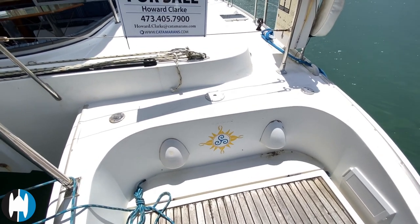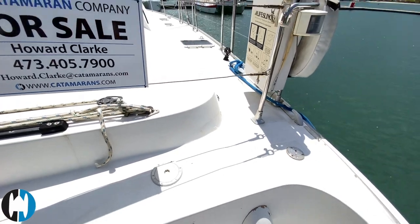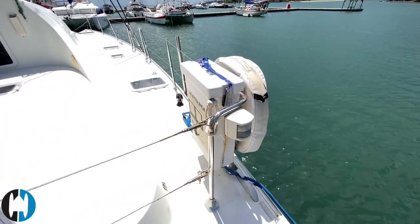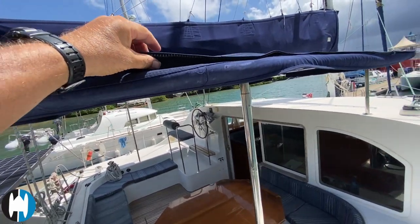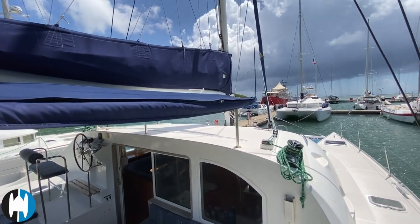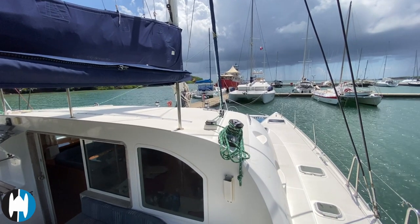This little cover here covers up the emergency tiller connection. We've got some life rings just attached to the starboard rail. This is just showing the bimini. All the way around, you've got this zip where you can zip on the extra parts of the bimini, and the sun protection comes down the side.